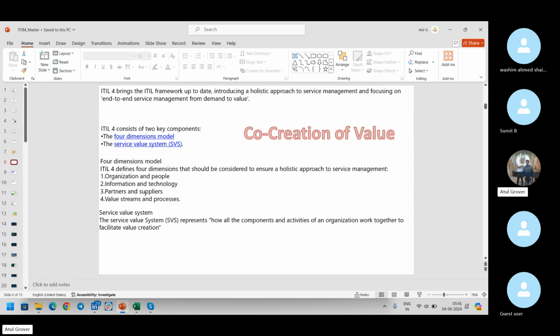Then partner and supplier. Another thing. Earlier it was only partner, but now it's partner and supplier. I am taking services from Microsoft. He's my partner. But I'm also supplying something to my other customers. So it means either you're taking or you're supplying. Both are equally important in this particular part. I'm not differentiating anything between ITIL V3 and ITIL 4. We're discussing what has been introduced by ITIL in ITIL 4. And the last is value stream and processes.